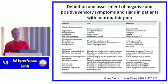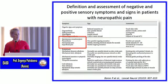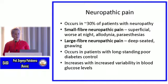Because of this complicated pathogenesis, we have a lot of signs and symptoms, negative or positive, with some spontaneous sensation or pain, or even evoked pain. Also, we need to remember that symptoms don't match signs of nerve damage, and it's very important. Neuropathic pain is not an easy condition and occurs in even 30% of patients. We can divide it into small fiber neuropathic pain and large fiber neuropathic pain, and it occurs in patients with long-standing poor diabetes control and increased variability of blood glucose level.